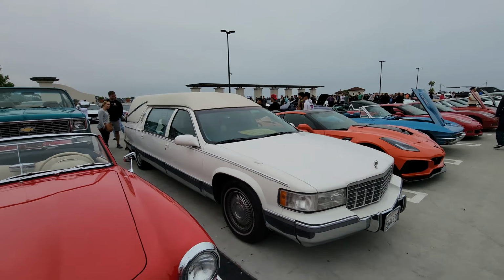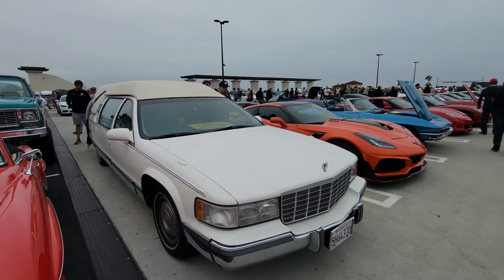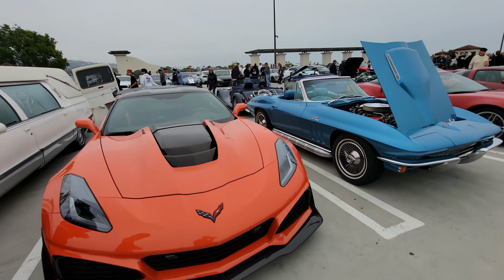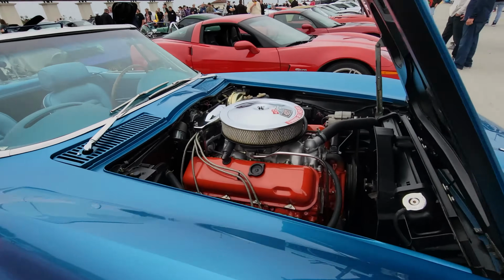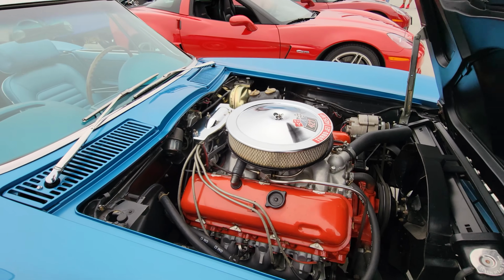Reminds me of the time when I put a sheet over my head pretending to be a ghost. Now this hearse is very appropriate for the Halloween theme. Next to a nice ZR1 Corvette. 427 vintage Corvette. Oh, check it out. The big block Chevy. Nice. This is worth money.